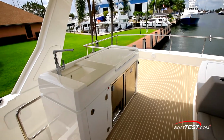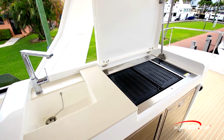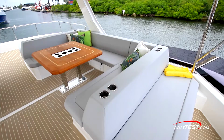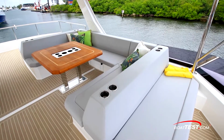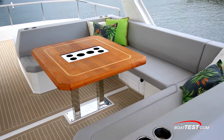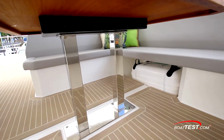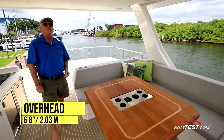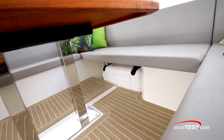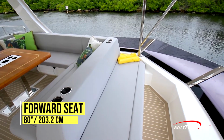galley with a double electric grill, a recessed sink in the Corian countertop, storage underneath, ice maker, and refrigerator. To the port hand side, U-shaped seating wrapping around a beautiful solid teak table, beverage holders in the center, and it's on fixed pedestals. This is all under the protection of the overhead 6 feet 8 inches off the deck. Underneath is dedicated space for the life raft. Just ahead, forward-facing seat.